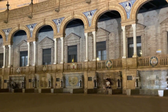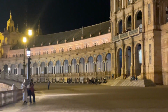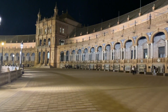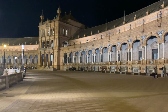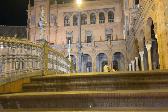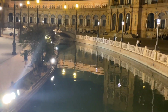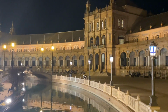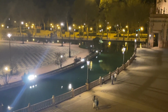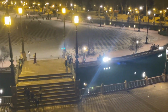It represents a harmonious blend of Renaissance Revival and Moorish Revival architectural styles, making it an architectural marvel and a must-see destination. Along the entire perimeter of the square stretches a 515-meter-long canal where you can enjoy a boat ride, undoubtedly a romantic experience.